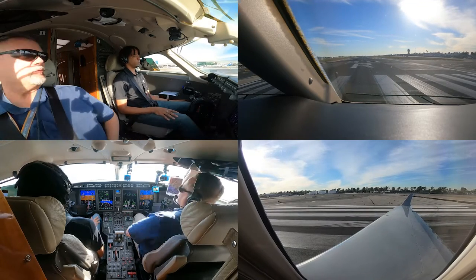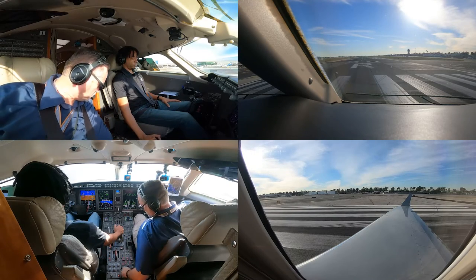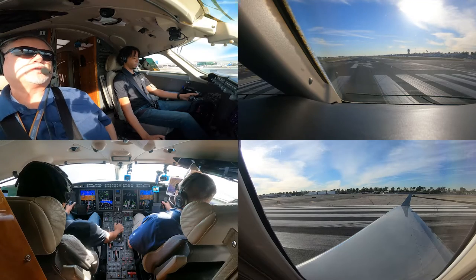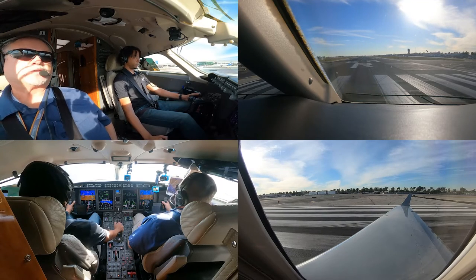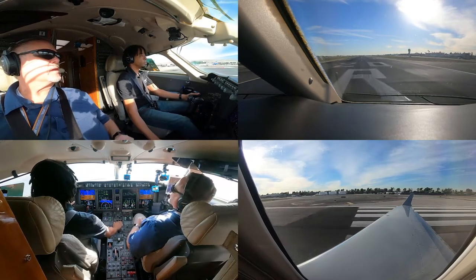Checklist is complete and we are holding, or line up over. Speed 302, wind 2407, runway 20 right, cleared for takeoff. 20 right, cleared for takeoff, Silver Speed 302. Skyline 82, Foxtrot Whiskey, taxi straight across.